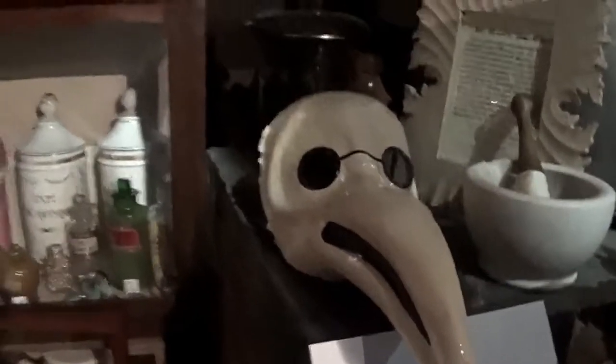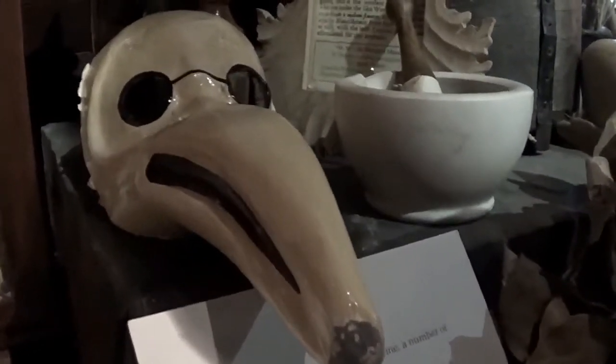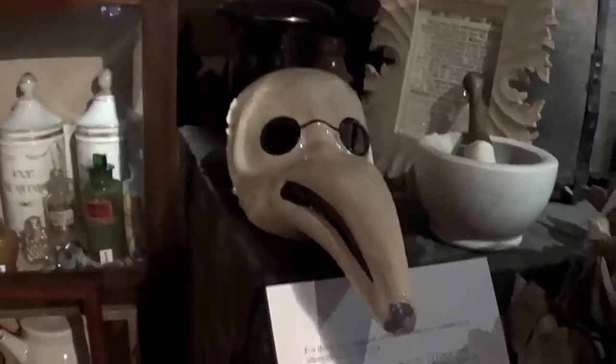Back in the day, or at least I don't know if it's an actual mask or if it's a model of one or what, but I'm not sure what it's made out of. Obviously I'm not going to touch it, but yeah, it's one of those plague masks, isn't it? Oh, look at this. There's a hand there. No way. It's Thing of the Addams Family. Thing, what are you doing here?